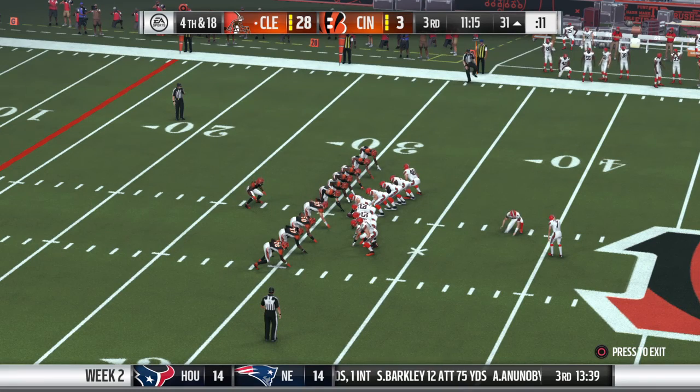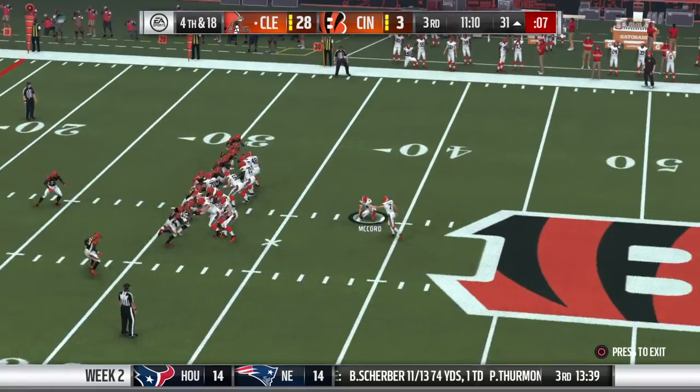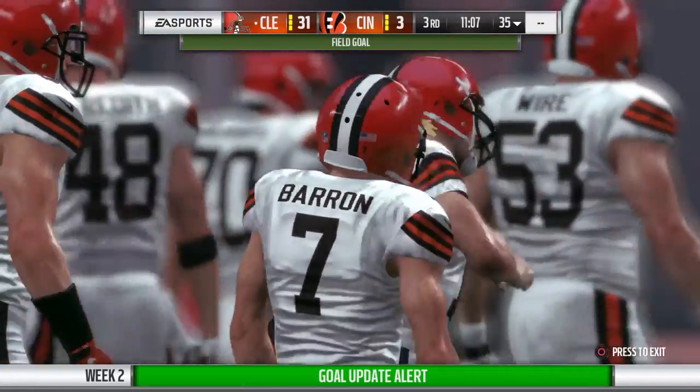From the right hash, this from 48. And his kick is good. And their lead will swell up to 28.